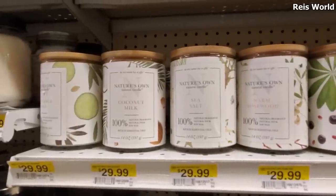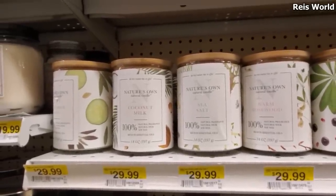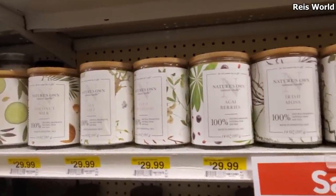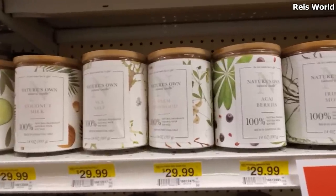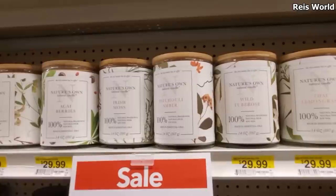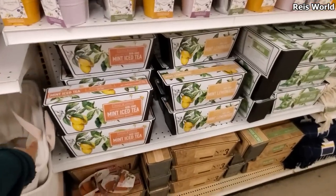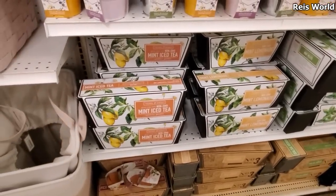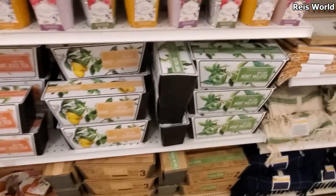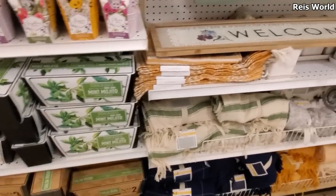Coconut milk, sea salt, soy wax, 100%. A natural wick, natural fragrance. Okay. They got patchouli, a lemon, pineapple, mango. Ooh, I really want to smell one. Mint iced tea. Okay, grow some mint. Non-GMO mint lemonade. Mint mojito. That sounds very good. I'm all about the mojito.